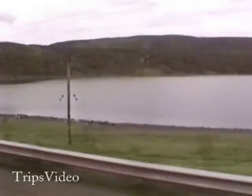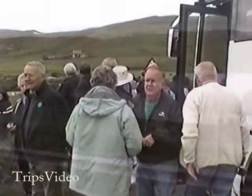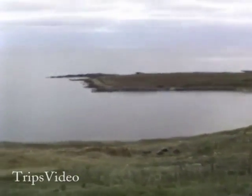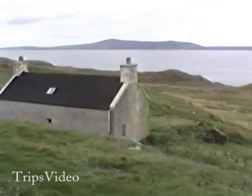We'll stop here quickly if anybody wants to take a photograph. About halfway to our destination, it was time for our first photo ops. Smell the fresh air and appreciate the Shetland views.